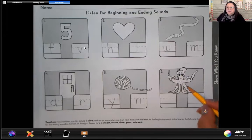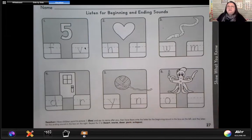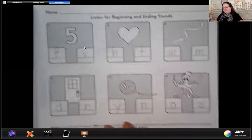Octopus, octopus. What letter says ah as in octopus? O, okay. Octopus. What's the last sound in the word octopus? The last sound we say is s. Right? Octopus. Okay, very good. All right, so if you haven't finished your beginning and ending sounds on these words, go ahead and get them written down. And then if you're not done, go ahead and push pause on the video until you are finished.